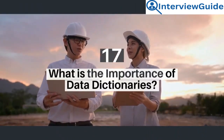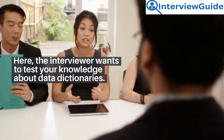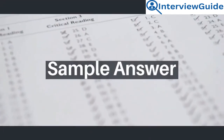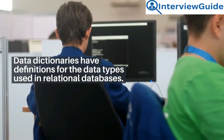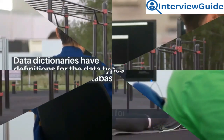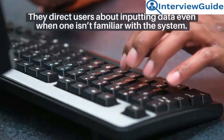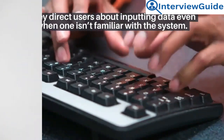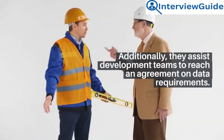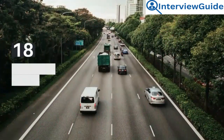17. What is the importance of data dictionaries? Here, the interviewer wants to test your knowledge about data dictionaries. Sample answer. Data dictionaries have definitions for the data types used in relational databases. They are particularly vital for cross-functional projects. They direct users about inputting data even when one isn't familiar with the system. Additionally, they assist development teams to reach an agreement on data requirements.